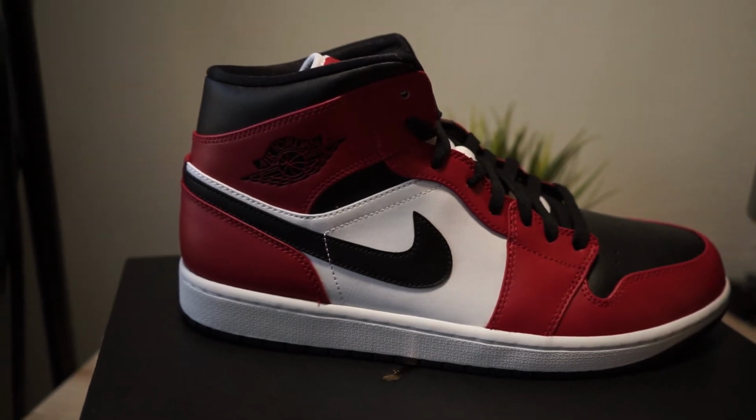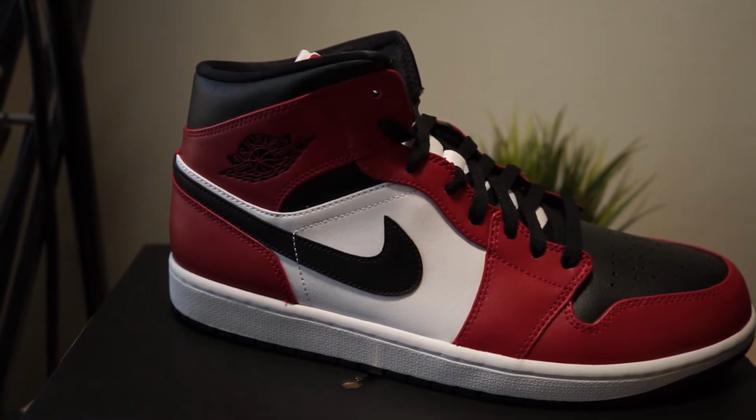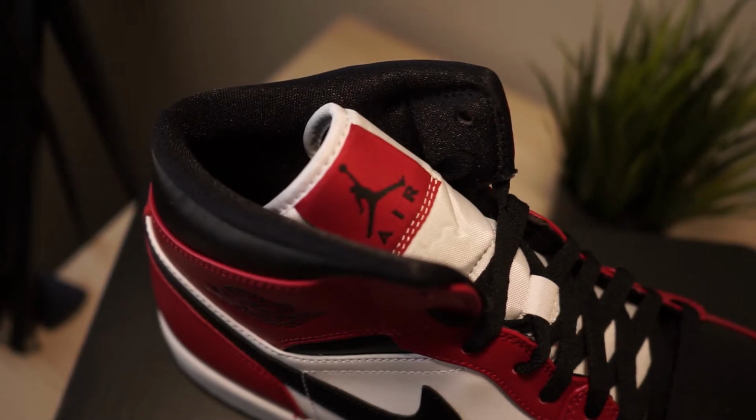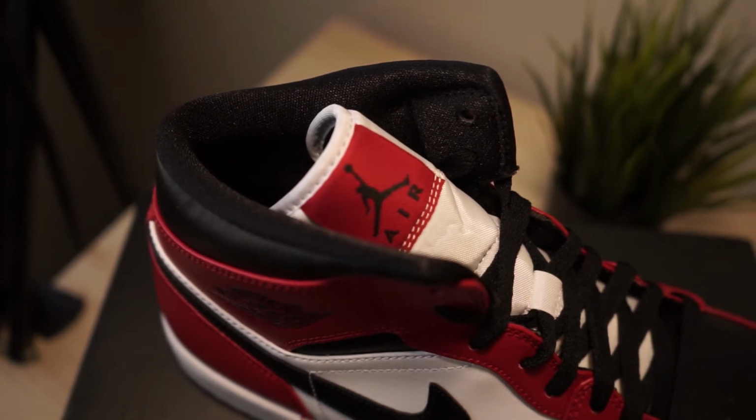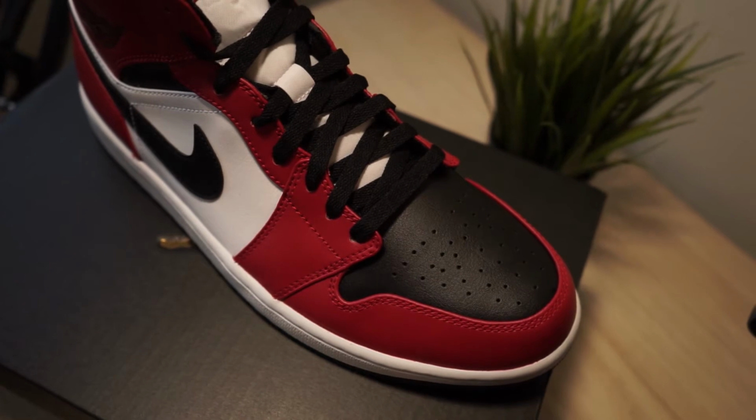And when this originally dropped, I think last month, I actually didn't pick these up because I didn't think these would sell well, especially because they are mids, they're not retros, so you don't have the Nike logo on the tongue. But I saw these restocked and I figured why not go after these. And yeah, having these in hand, they look really dope.